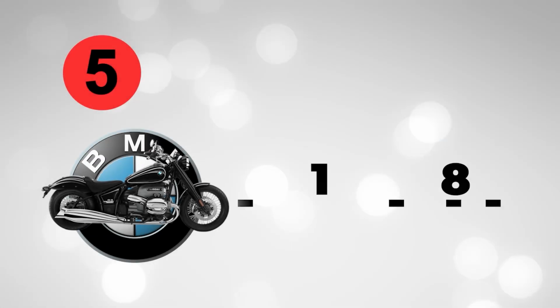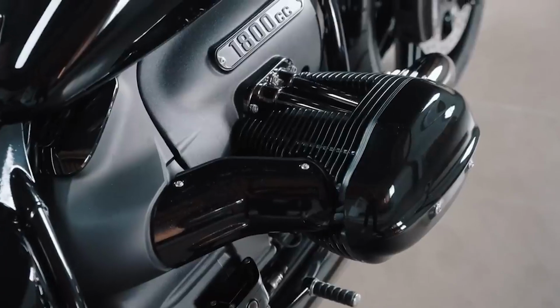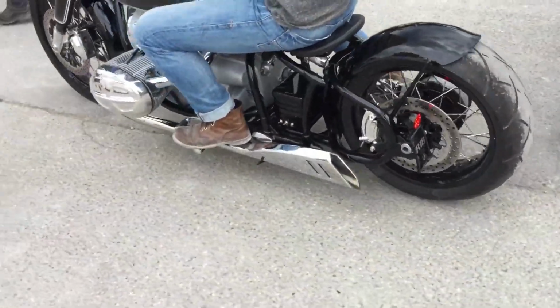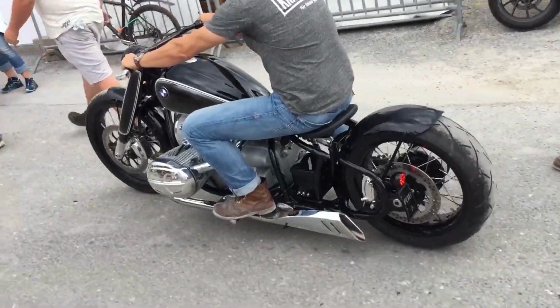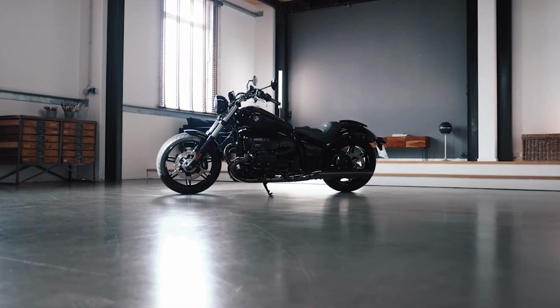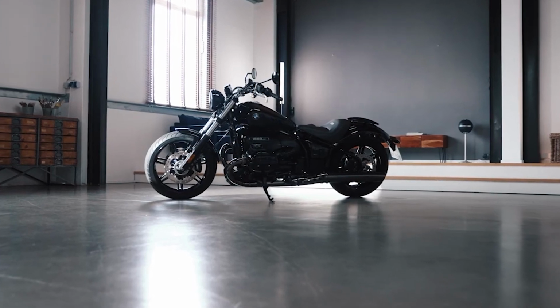Number 5. BMW R18. A lot of riders stop in their tracks when they see it. Big, bold, and dripping with retro charm, it draws attention like a magnet in the showroom. With its sweeping fenders, classic tank lines, and polished metal accents, it looks like a masterclass in cruiser design. But looks only go so far when the ride itself is anything but smooth.